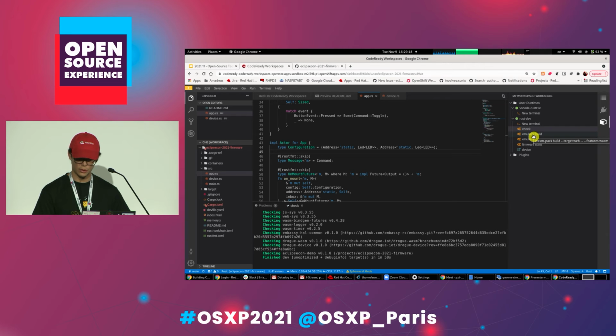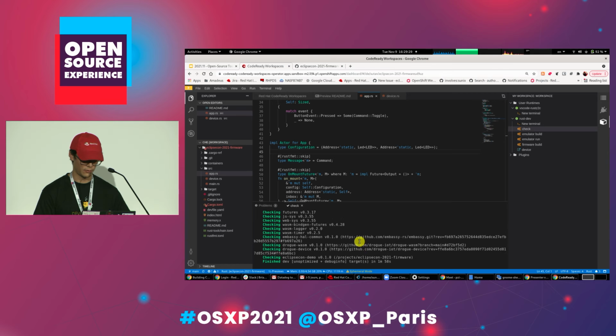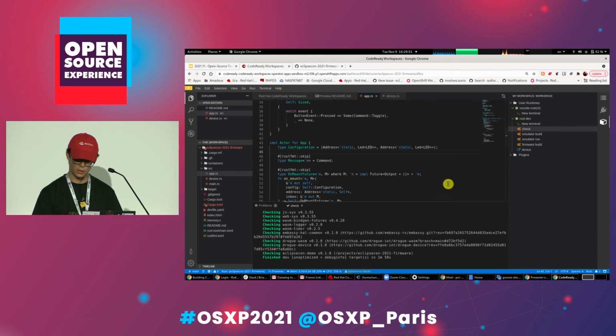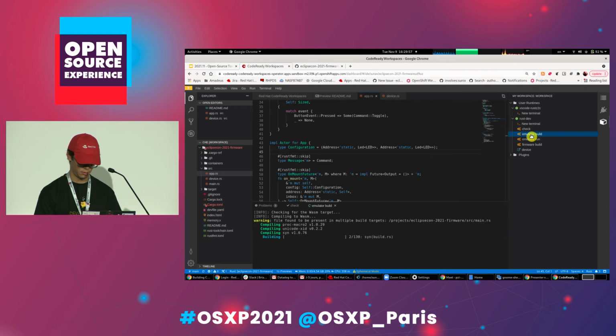You notice that I'm using the Wi-Fi from the conference, but it is not a problem because it is even faster. When it is downloading things, it is actually downloading from the data center. So even if I have a very poor connection, it will work as well as if I was on a local laptop with a nice connection. Check is finished. I will run the emulator.